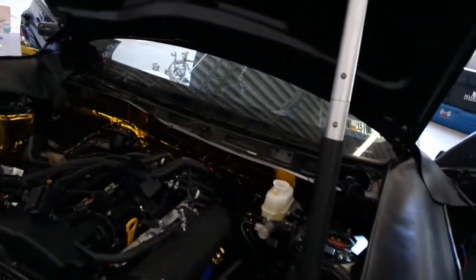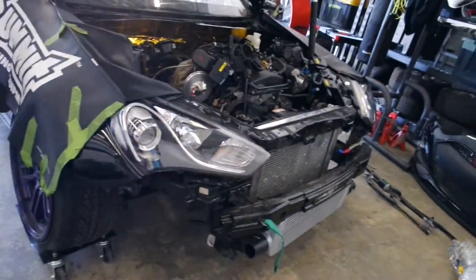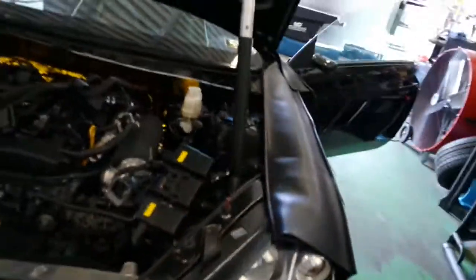I'm going to take care of all the orders, possibly start working on some of the battery location kit, more piping fabrication, and the oil cooler and stuff like that tomorrow.